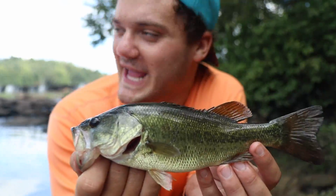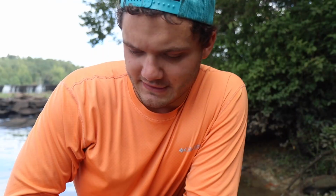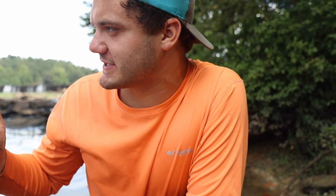So I flipped over the dam, reeled it a few times, and he came out and popped it as it was coming over the dam. It was pretty crazy. I wouldn't say it was that crazy. It's not one of the craziest fish catches, but it was pretty intense. If it was like a 5-pounder, that would have been the craziest. Let's get this guy back in the water, and I still want to toss this square bill around.